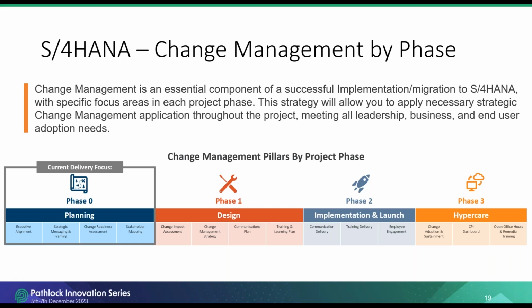When thinking about pre-work or phase 0 specifically, the key elements include understanding change readiness, developing strategic communications, alignment of executives to the program approach, and mapping stakeholders to specific project roles. And the change management tasks will change as you proceed into different phases of the project, as shown on the slide here.